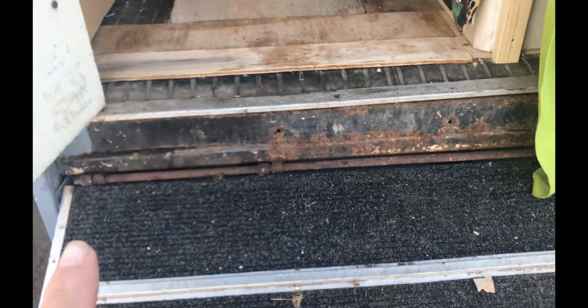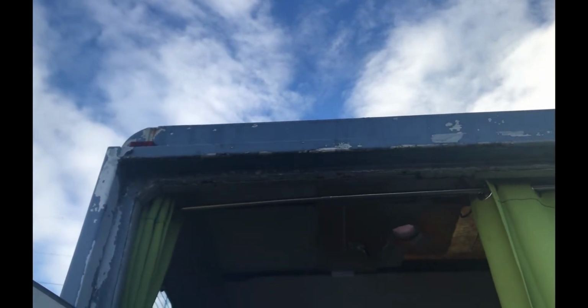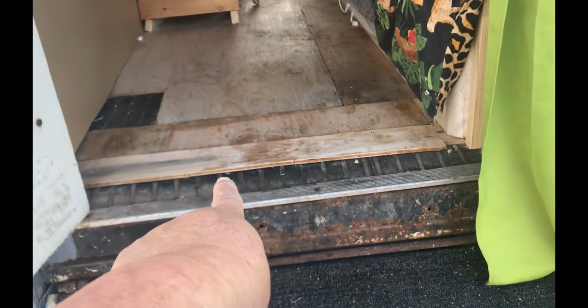Right, so here we go. The one thing I've forgotten about is there's a step here, so when you're going up and in and out of here there's going to be a step. These sides will be staying obviously to help with a bit of the wind at the moment and to protect us from all the leaking. And as you can see, the water actually just comes in from up there, and so I need to basically build within that bit of ply.